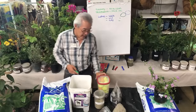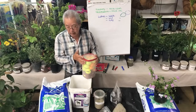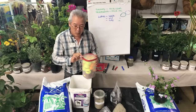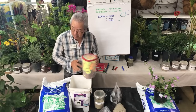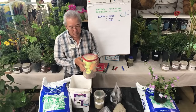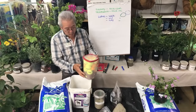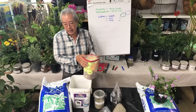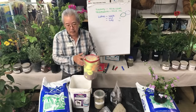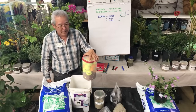So if you had a 1 foot high column of pure sand, it'll take a little less than an inch of water to coat all the sand particles. So that's how much water a foot of sand can hold. It's a little bit less than 1 inch in general. If you had 1 foot of clay, it would take close to 2 inches of water to wet the entire amount of clay, to coat all the particles in clay. So clay holds more than twice as much water as sand does.